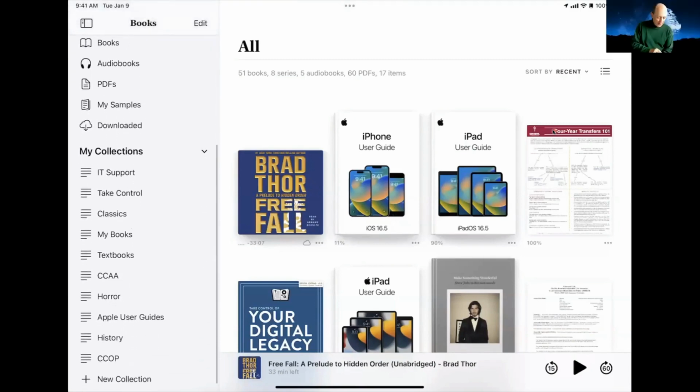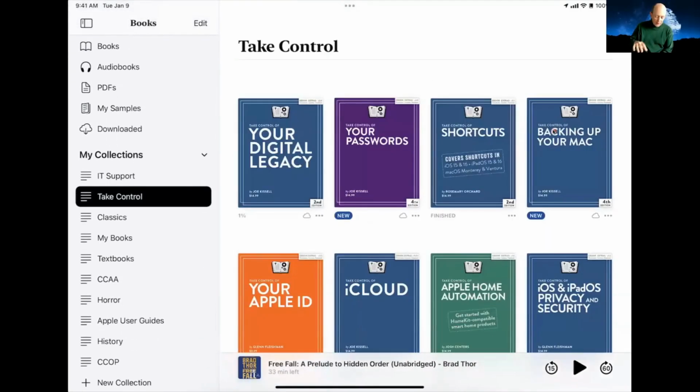I think that if you have bought a Take Control book from the Take Control folks, and you have an account with them, you can download the book in one of several formats. I know PDF is there. I know EPUB. They have PDF, EPUB, yes. I think you can probably just go back and re-download it in the PDF format, and then you can store that in the Books app if you want.